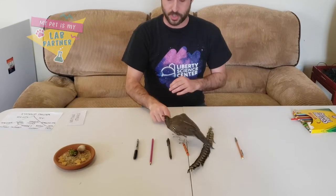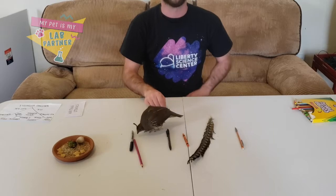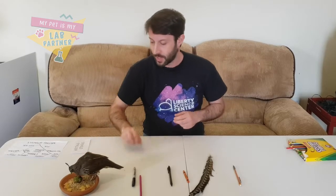Now, scientists use this system to create family trees that they can then show in a diagram how animals are related, or plants or any other living organisms. But we can do this for things that are not alive, like writing utensils. And that is what we're going to do today. We're going to classify all these writing utensils, Colonel Quail loves colored pencils, and show how they might be related or different from one another after she stops pecking one of her eggs.